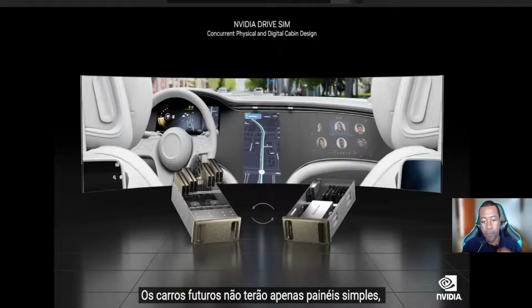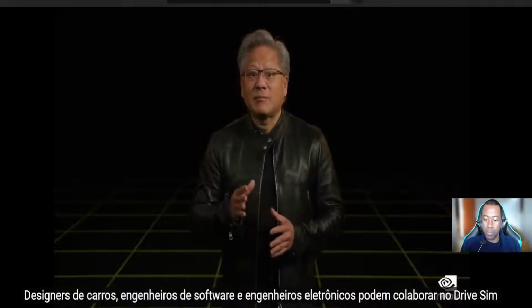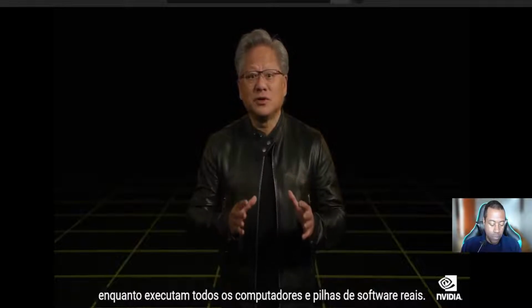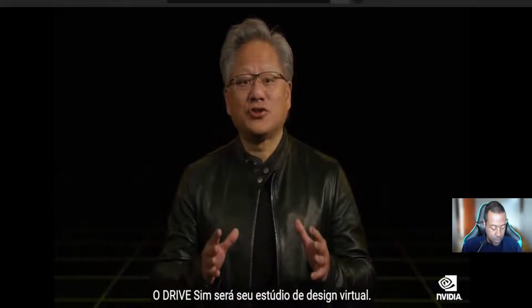Future cars will not just have simple dashboards, but surround displays where digital and physical design come together. Car designers, software engineers, and electronics engineers can collaborate in DriveSim while running all the actual computers and software stacks. DriveSim will be their virtual design studio. Let me show it to you.